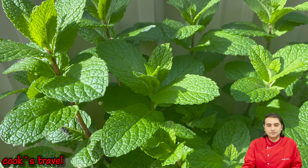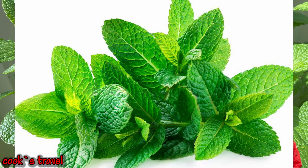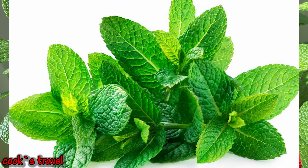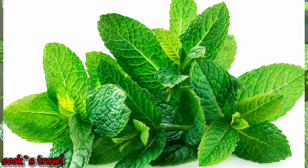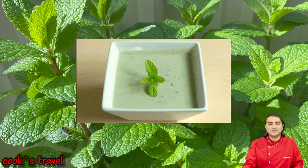It's very easy to add to your diet by eating fresh or dry leaves, inhaling essential oil, applying it to the skin, or taking capsules with food. How to use mint? It's very easy to add into your dishes, especially in yogurt, Greek yogurts. You can add some fresh mint in the yogurt. It's going to give you a very nice taste.